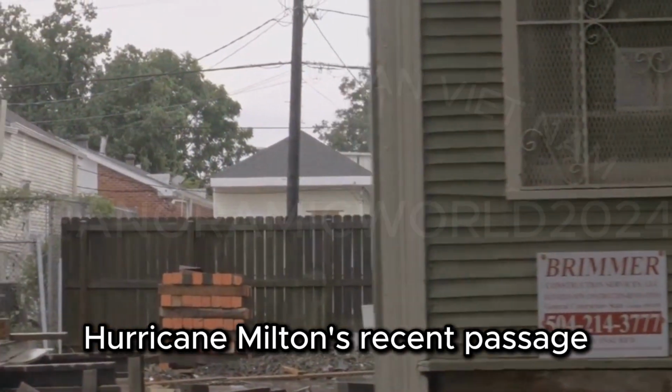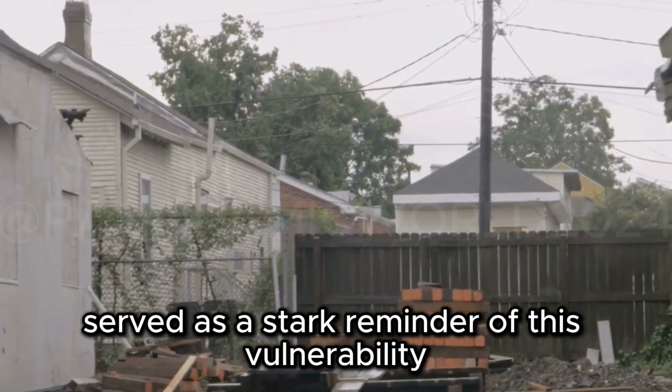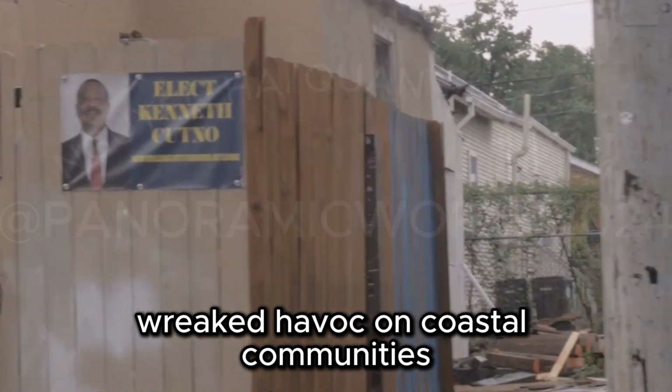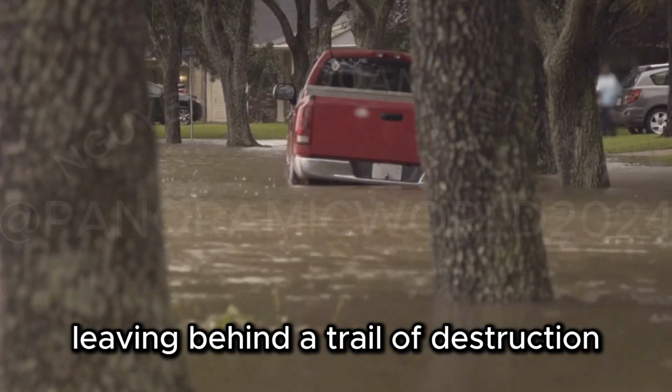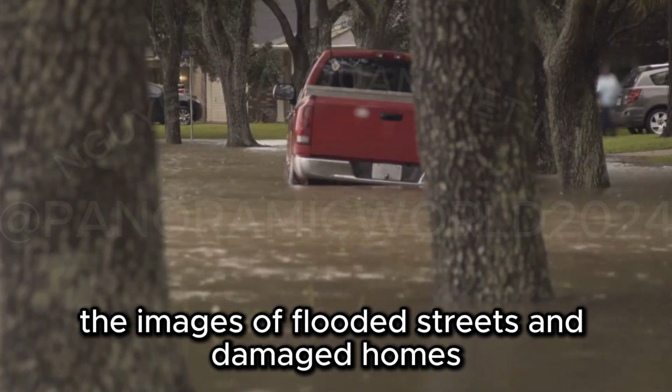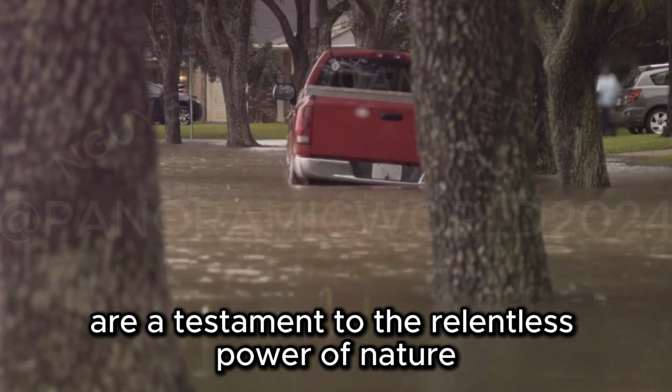Hurricane Milton's recent passage served as a stark reminder of this vulnerability. The storm's powerful winds and torrential rains wreaked havoc on coastal communities, leaving behind a trail of destruction that will take years to fully recover from. The images of flooded streets and damaged homes are a testament to the relentless power of nature.